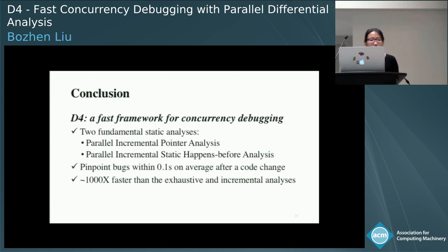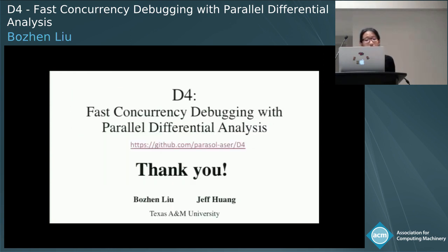So in summary, we have introduced the design and development of a faster framework for concurrency debugging, which is D4. We also provided 2 fundamental static techniques. With those techniques, D4 can pinpoint bugs within around 0.1 seconds on average for each change, and we achieved around 1,000 times speedup over the exhaustive and incremental analysis. So yeah, thank you. And questions?